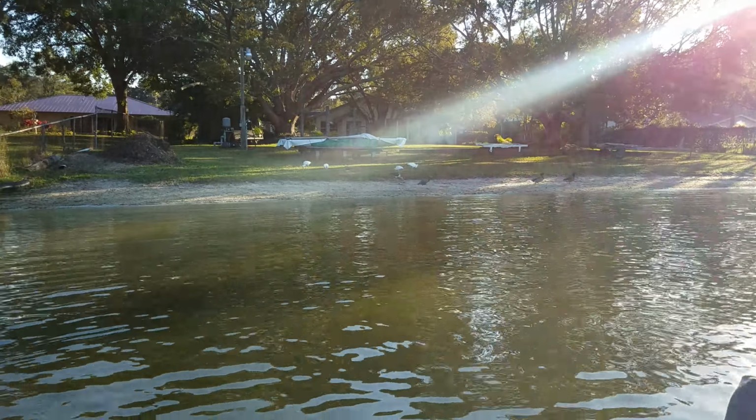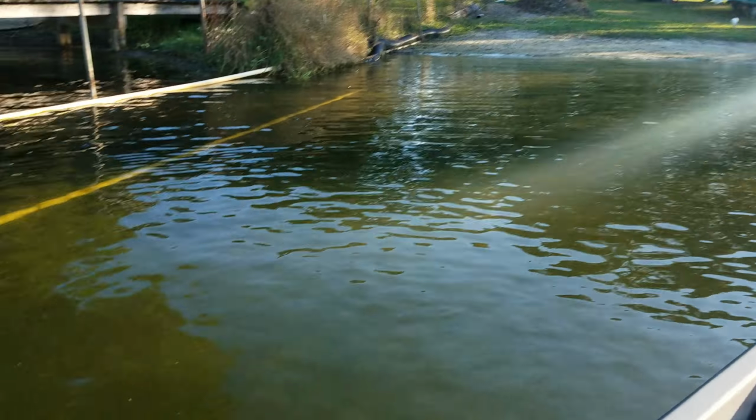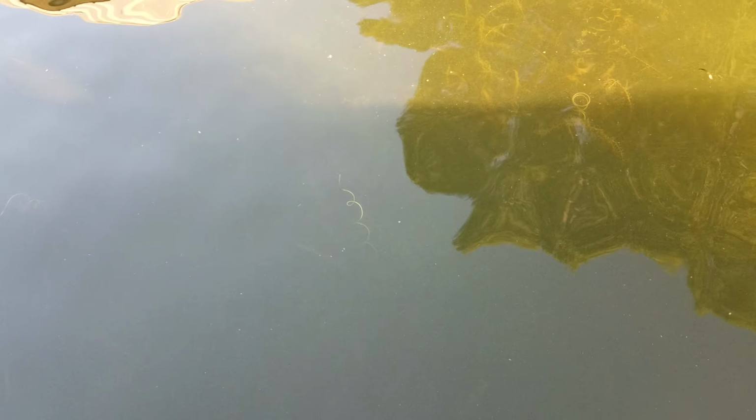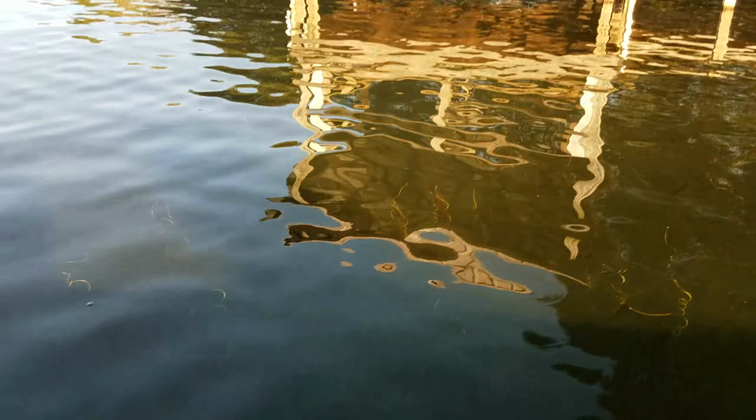I'm on another part of the lake. This is in front of Buster Elks. And this will give you an idea just how thin we are. All the way up at his shoreline is a little bit of eelgrass mixed with a little hydrilla, but it is very thin.